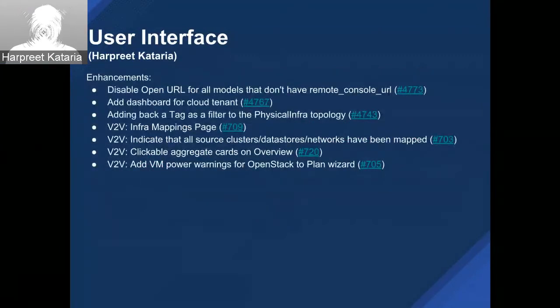On the enhancement side, changes were made in the custom button editor to allow open URL only for the entities that support remote console URLs. A dashboard view was added for a cloud tenant summary view. Tags were added back on the physical infrastructure topology screen.